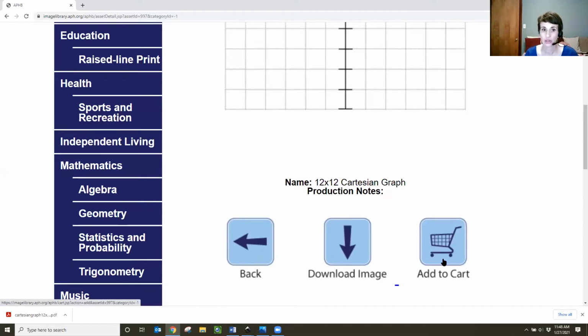The collection cart feature organizes multiple images into a downloadable zip file for easy organization. And although this icon is similar to many shopping carts that require payment at the end of the day, remember this is a free service offering over 2,000 free assets for you to download.